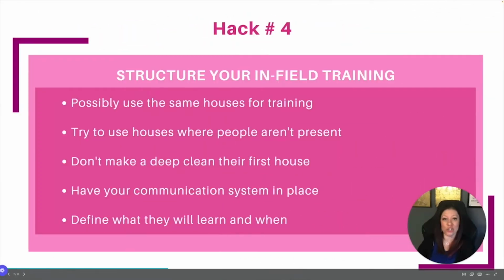Hack number 4, structure your in-field training. If you can use the same houses for training, that is fabulous. If you have a little subset of clients that is totally fine with you using their house as a training house, it makes things so much easier because you know exactly how that house works and what to check in there for the trainee. If you can't do that, then you check in with your clients and see if you can kind of rotate.